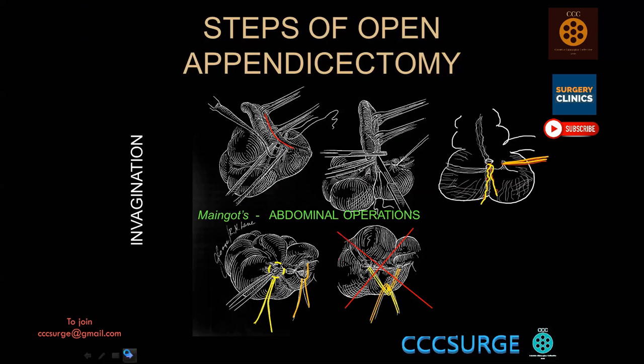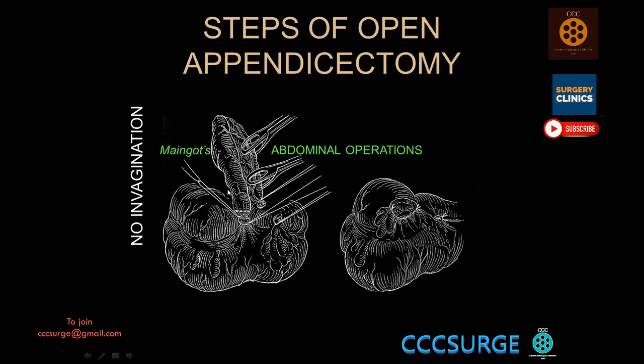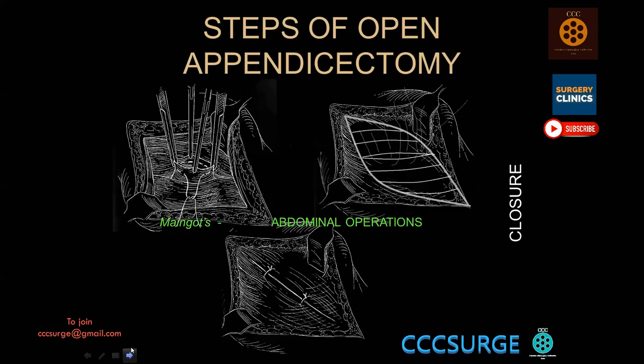So the other option is that when you are not going to do an invagination, you have the fold of Treves out here, and you can easily pull that up and suture. Don't bring the appendicular artery stump up and stitch it on top. That's the worst thing you can do, because as I said, if it slips, it slips below the mesentery, and then you've got a major problem on your hands.